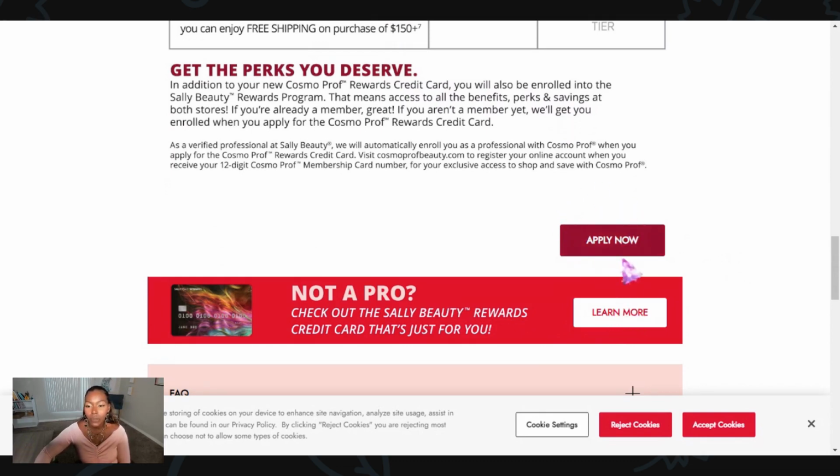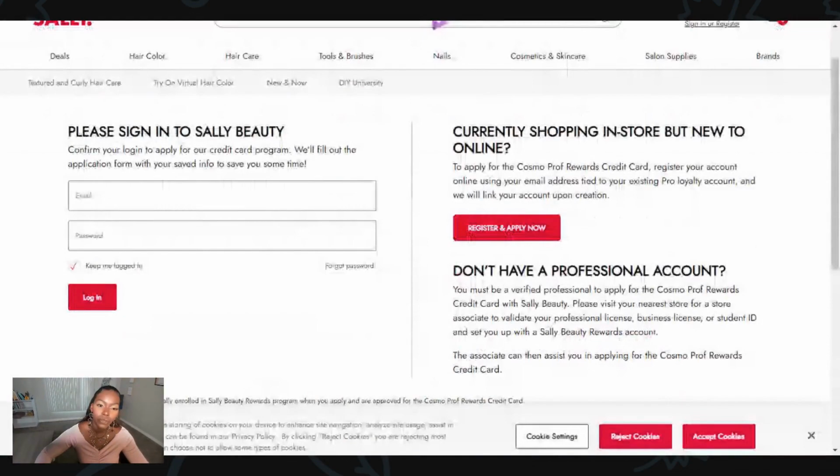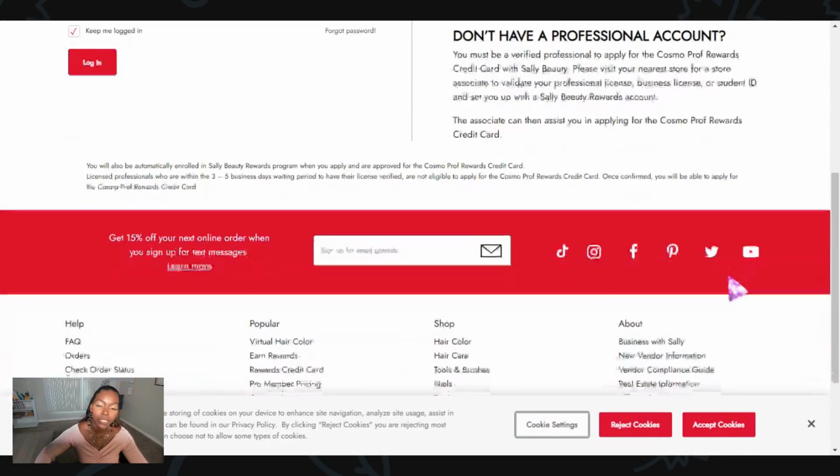If you want to apply, you can just click right here and apply for that credit card. Let me see if there's any personal information showing, because I could actually show you their website. You have to log in with your account first, and as soon as you log in, you'll be able to complete that application.